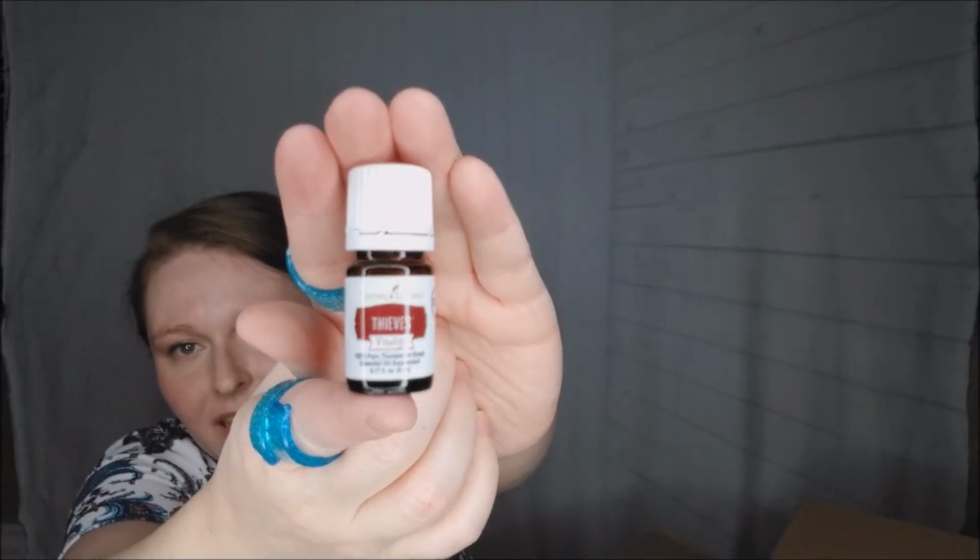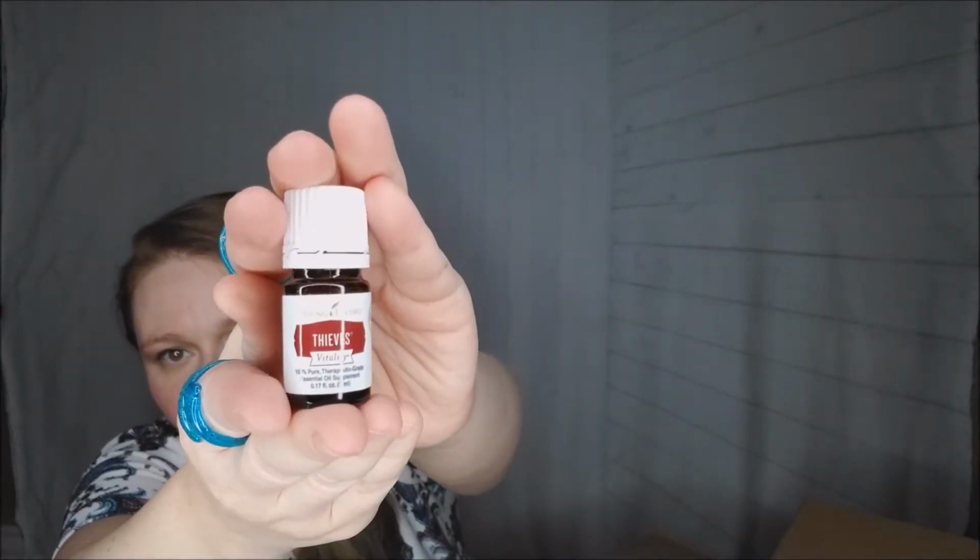And then the other promotional item I got was Thieves. Again, this is labeled for internal use. This is from Vitality. When you look up Thieves Vitality, it's incredibly helpful to boost your immune system. And I didn't know this, but it actually helps with your respiratory system as well. So I was like, oh, all right, it's winter, we can all use some Thieves. And I use Thieves to put in my Ningxia Red every morning.